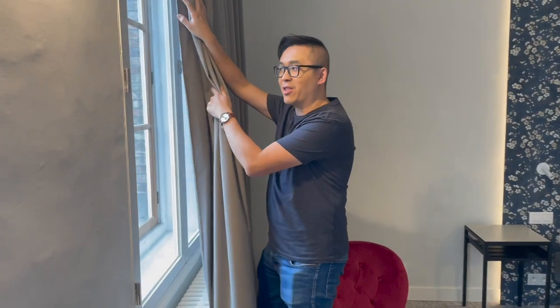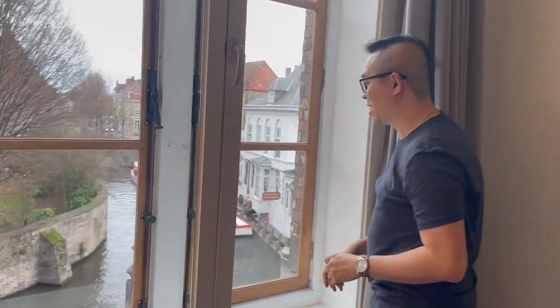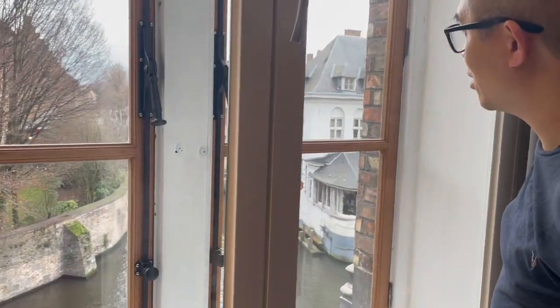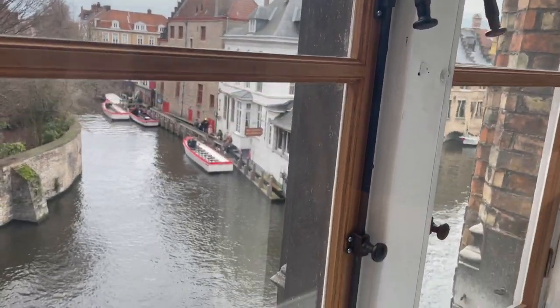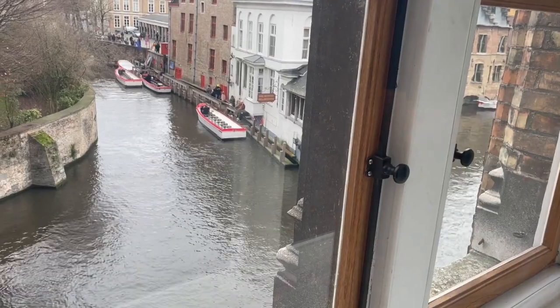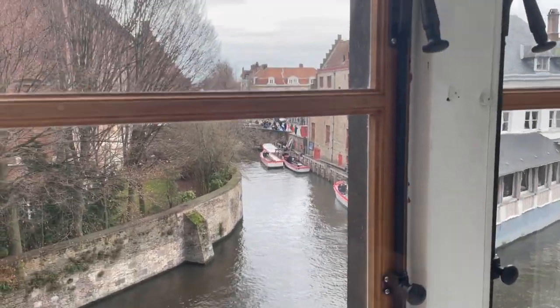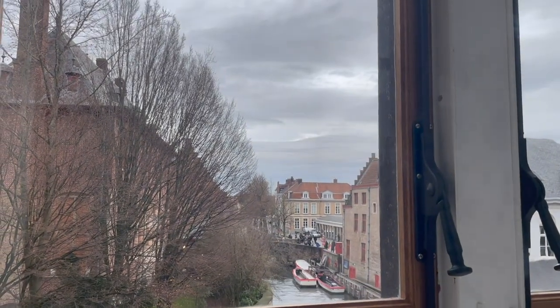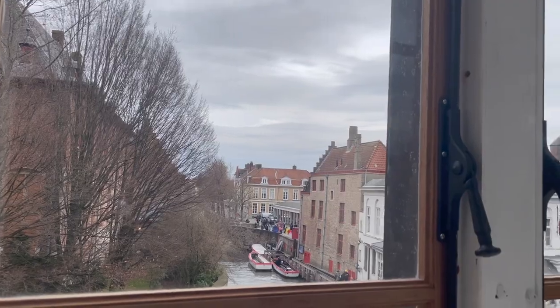We have another window on this side to give you maximum coverage. So this is a very popular river, and lots of people like to photograph the river, especially from the bridge right over there where we see some people. I hope they're not waving at us because I don't want to wave back.